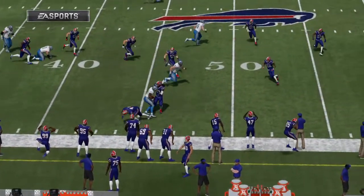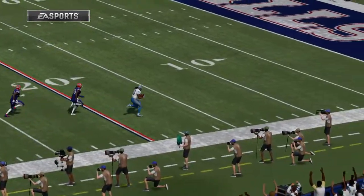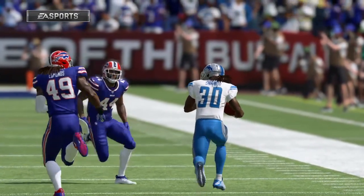Well, he's used to running it that distance. Here he had to catch it, too, before making the run. Heck of a play for the score. There's not many things better for an offense than a back who's a complete guy who can run it and catch it. And we just saw him complete a big-time play for a touchdown.